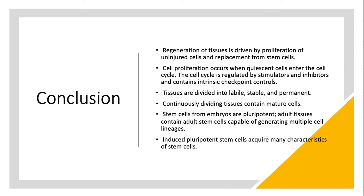In conclusion, we can say that regeneration of tissues is driven by proliferation of uninjured residual cells and replacement from stem cells. Cell proliferation occurs when quiescent cells enter the cell cycle. The cell cycle is tightly regulated by stimulators and inhibitors and contains intrinsic checkpoint controls to prevent replication of abnormal cells. Tissues are divided into labile, stable, and permanent according to the proliferative capacity of these cells. Continuously dividing tissues contain mature cells that are capable of dividing and stem cells that differentiate to replenish lost cells.